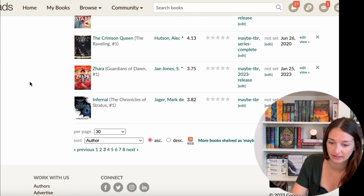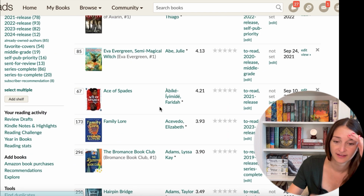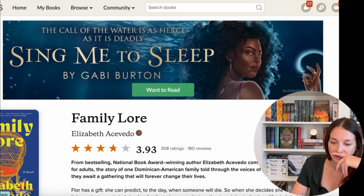I could definitely go through and clean up this maybe TBR, but I'm going to go back to my want to read and try to add 4 more. Oh boy. Okay, so I probably don't want to add any more fantasy series. Family Lore was one, I think it's, yeah, August 1st. Darn it. But you know what?